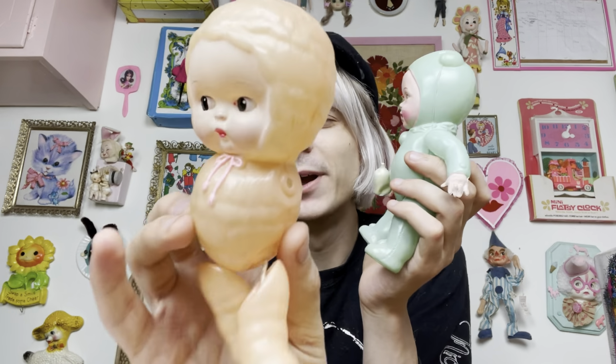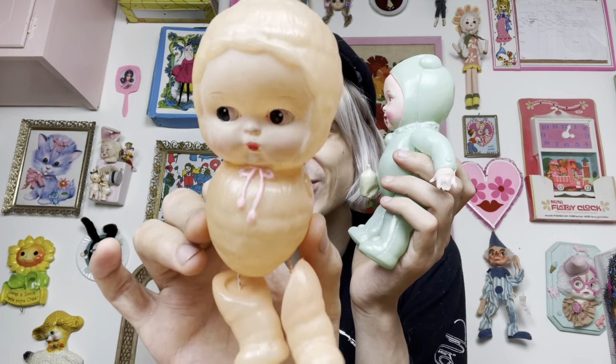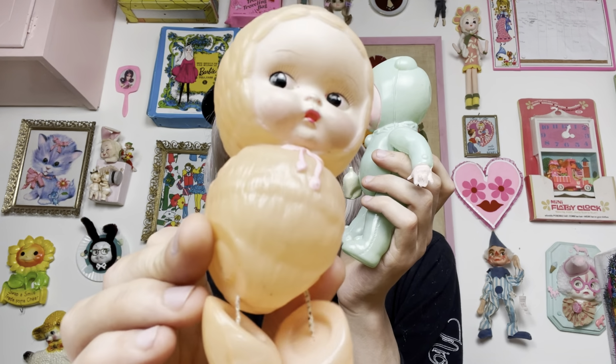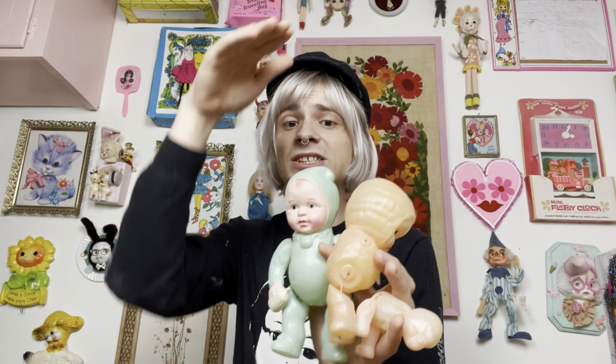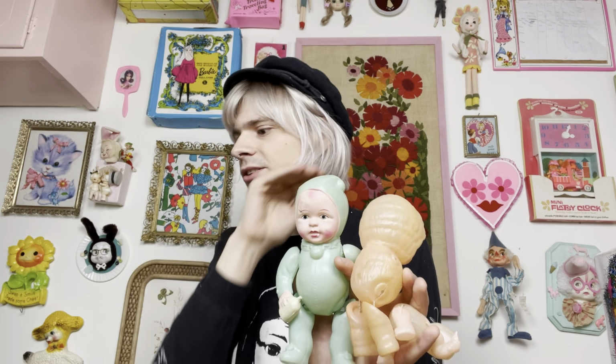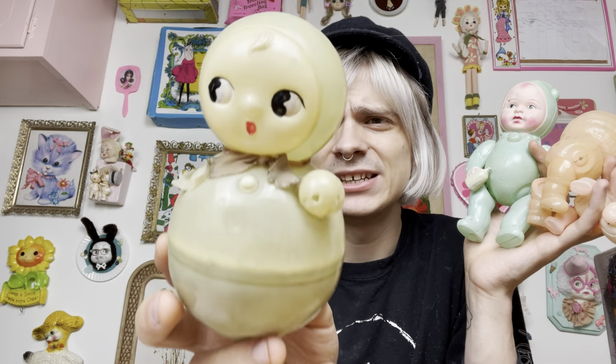Like this one, it's missing its arms, but I think it adds character, and just look at that sweet face and the lashes and such. These are really fantastic, and they come in a lot of different shapes and sizes. I've seen some that are this big. I'm currently looking for some of the really big snowsuit ones. Even the roly-poly ones, which technically a lot of these are, I believe Russian or from Ukraine, which are pretty fantastic. This one, as you can see, is a little bit busted.